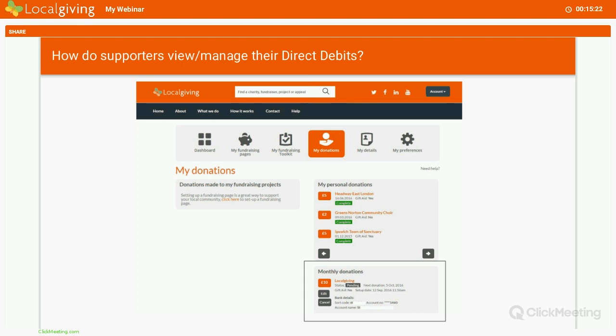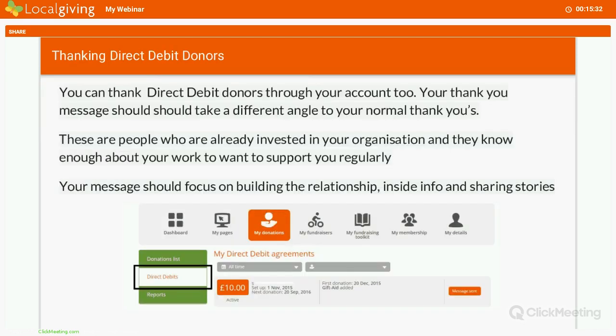Supporters, when they log into their accounts, can also see the direct debits they have set up. They just have to log in and click on My Donations, and it's down at the bottom of the screen on the right-hand side on monthly donations. Remember, if you want to thank direct debit donors, again, just go back to your charity account, click on My Donations and Direct Debits, and you can send them a thank you message through our system.